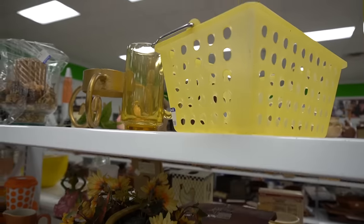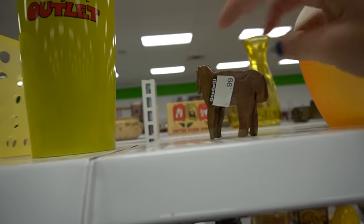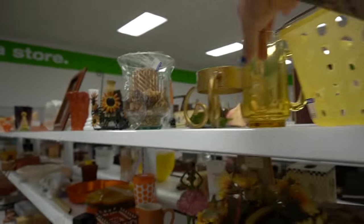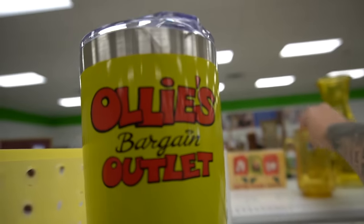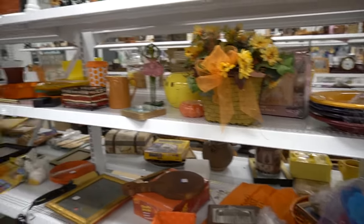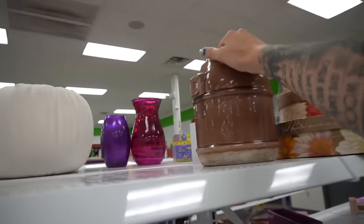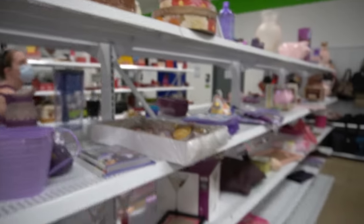Here I find another one of the yellow mugs. But first, look at this horse. It's quite cute. Okay, enough about the horse. I'm going to put this where it belongs, over with the other yellow mug. Still, a pair isn't really worth it to me, so I'm gonna pass on the pair. If there was four, I might consider, but not the pair. That is a modern piece. Made to look old.